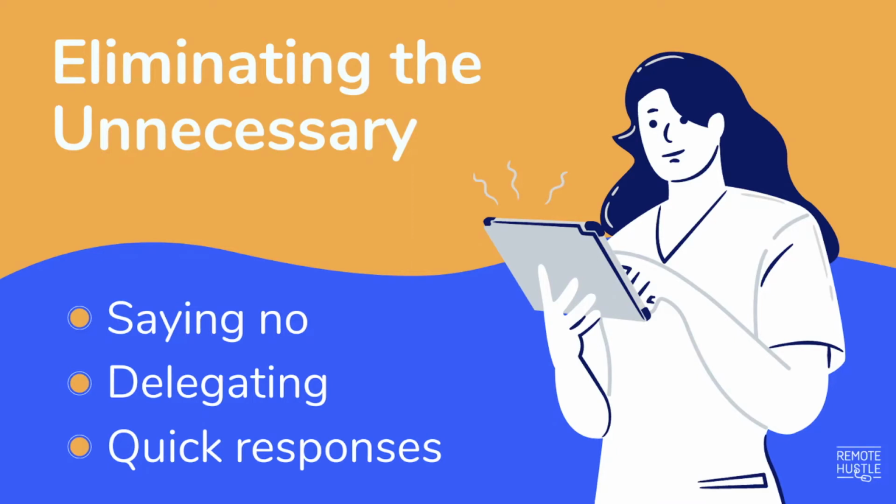Delegate out what is not something that you need to do, and quick responses. Make your responses as quick as possible. So even those ones that you're not automating, don't overthink an email. When you're responding to someone, typically emails shouldn't be longer than 3 sentences anyways. So think in terms of quick responses rather than every email being a work of art.